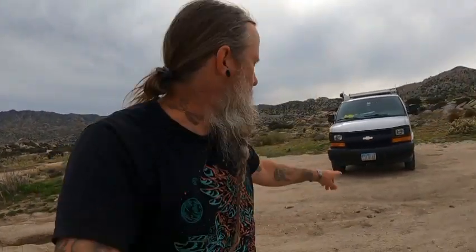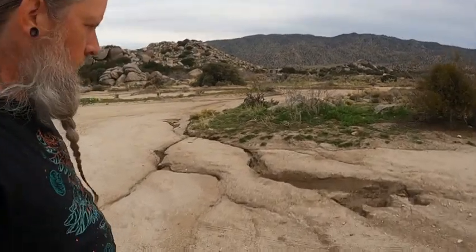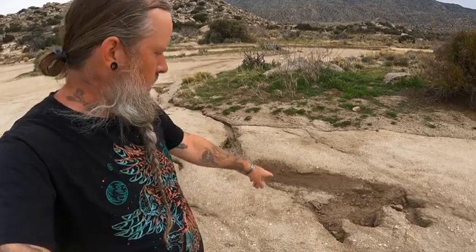This is called the Culp Valley Campground. This is my second site that I took. I parked down that way. There's a site right there, but it was really unlevel. And I came up right here, and I can back in, and it's perfect. But there is a little spot right here. Looks like somebody got their tire stuck in there.